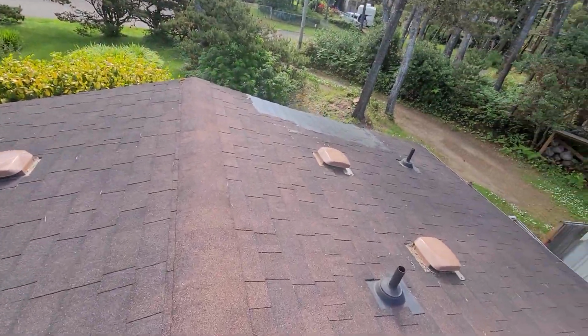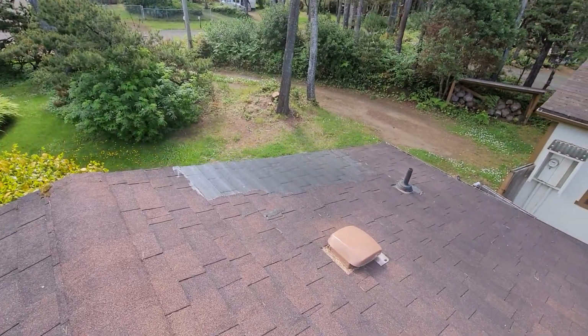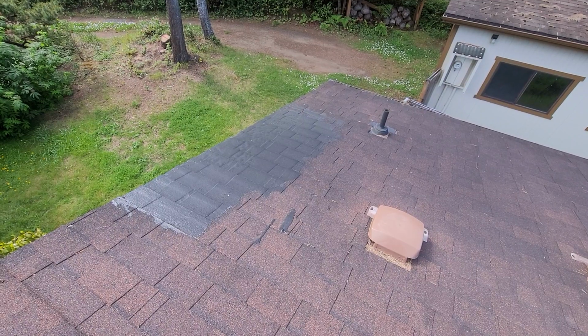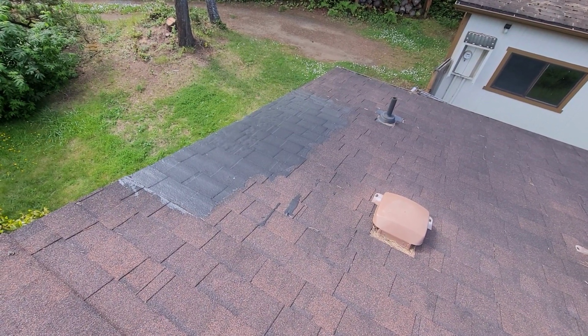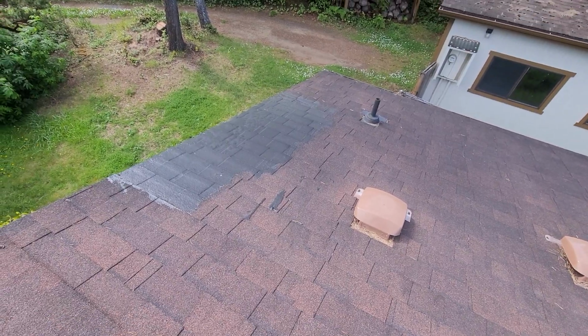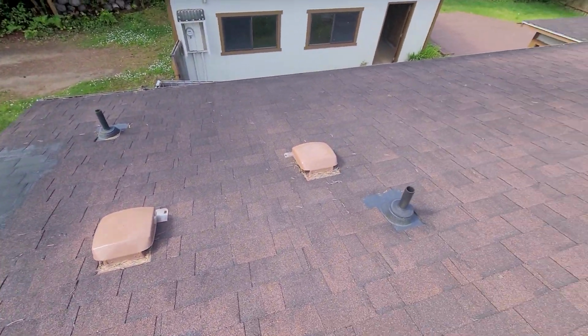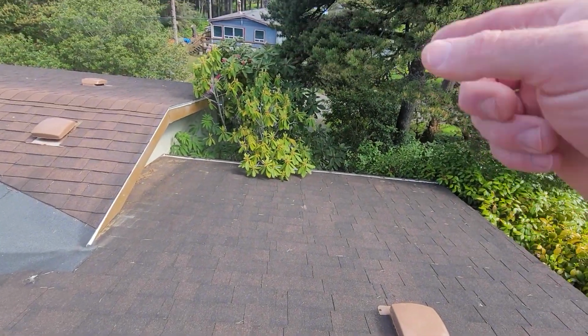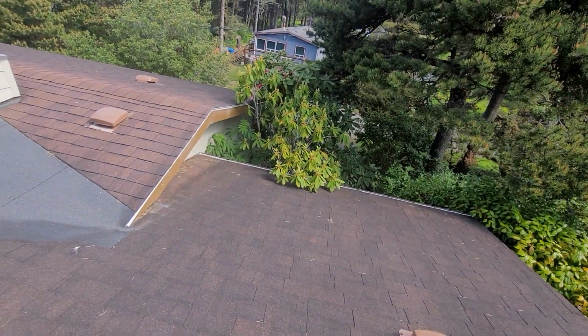At the left-hand side of the slope, at the rear side, we are noting patching present here. There is bubbling and curling and cupping of the patching material. We recommend requesting of the seller what the condition was that warranted that sort of management. We've got a rhododendron touching the front of the structure at this location.